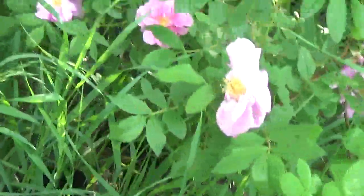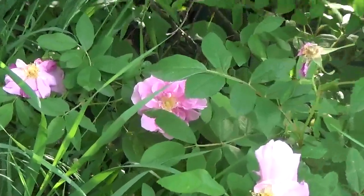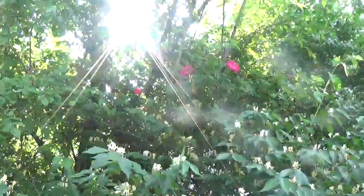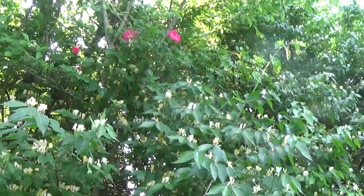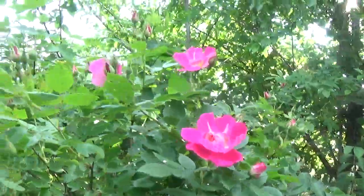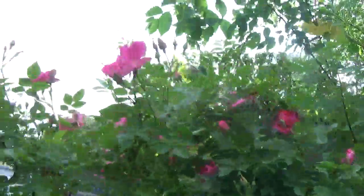And then back here we've got those beautiful light pink ones. Kind of buried in the weeds back here, but still very, very gorgeous. And the red ones are coming all the way over here, and up into the tree. And you can see the sun kind of glinting, but there they are. Look at that.